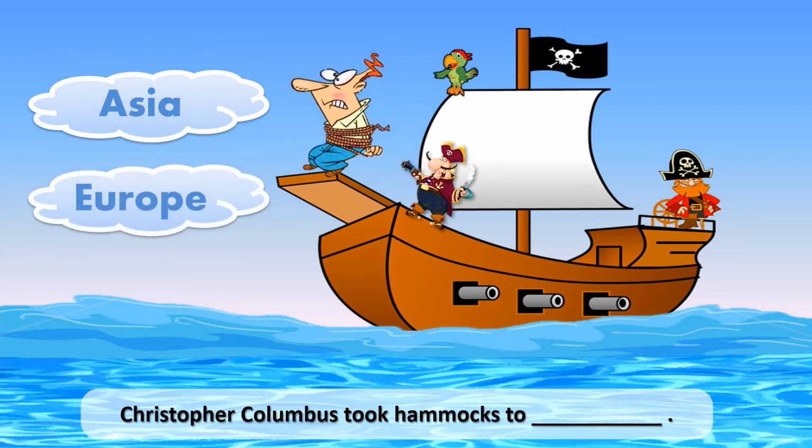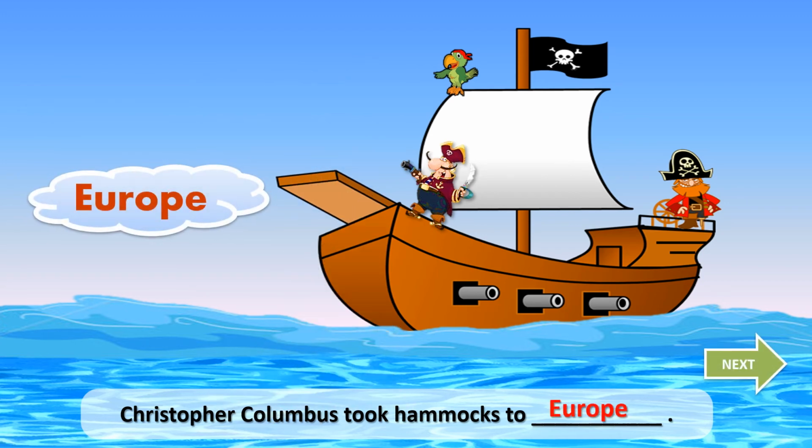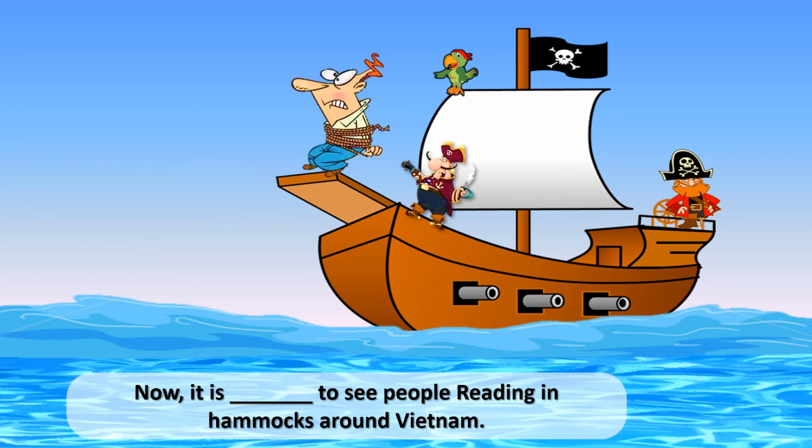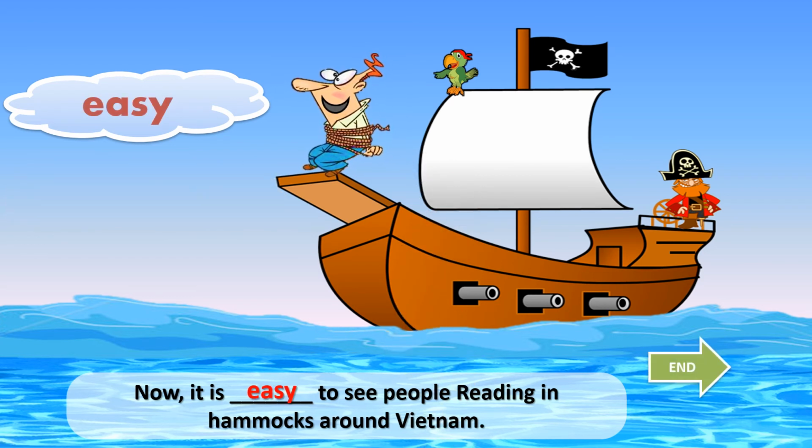Christopher Columbus took hammocks to blank, Asia or Europe. Your answer is... Oh my god! Asia? No, it's not the correct answer. The correct answer is Europe. Peter falls into the sea. You can't save Peter. Now it is blank to see people reading in hammocks around Vietnam. Which one do you choose? Easy or difficult? Your answer is... Oh yeah! Easy! Yes, you can save Peter! This game is over! We finished the lesson today. You did a great job!